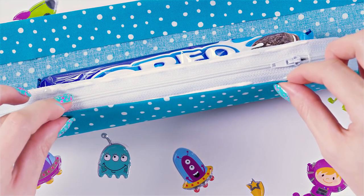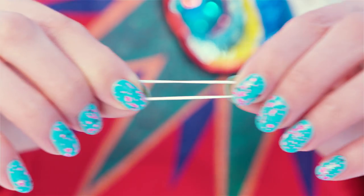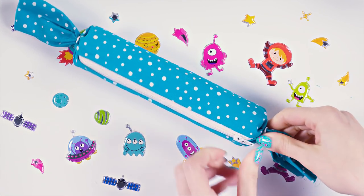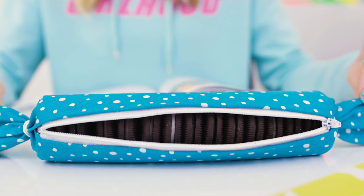Wrap the fabric around the cookies and stick the ends to the zipper. And do this on the top and bottom side. To make our Oreos look exactly like a pencil case, the easiest way is to take two small elastics and tie them on the sides like this. Now it looks like a real candy pencil case, which is super accurate as it's filled with sweet and yummy Oreos. Let's impress our friends with it.